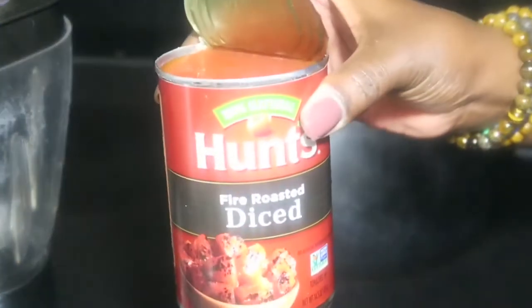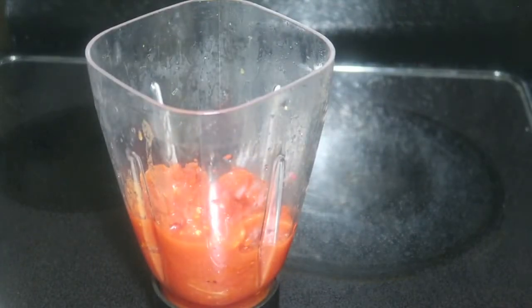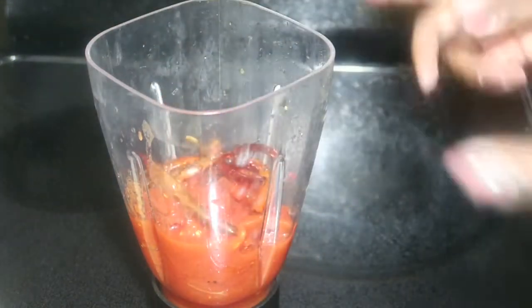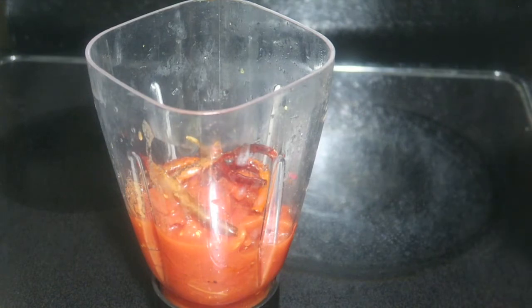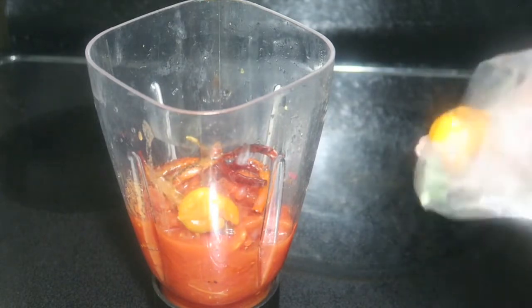Okay, so my red sauce, I'm gonna just use a can of fire roasted diced tomatoes. I cleaned out my blender, put those in there. And I have these arbol peppers that I used. I still have some left from when I made those burrito tacos. And I am going to drop in one of these habaneros. I'm scared to do the jalapeno. We're just going to do the habanero.